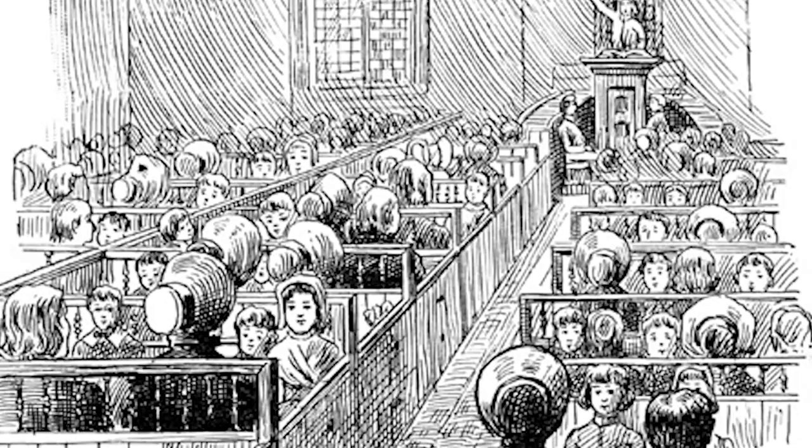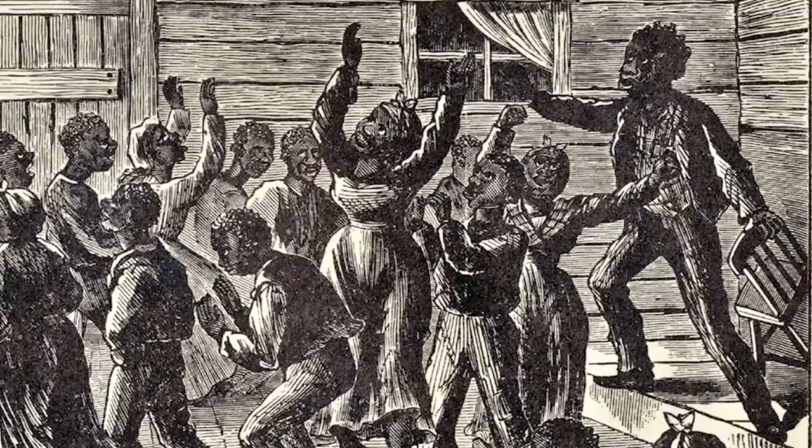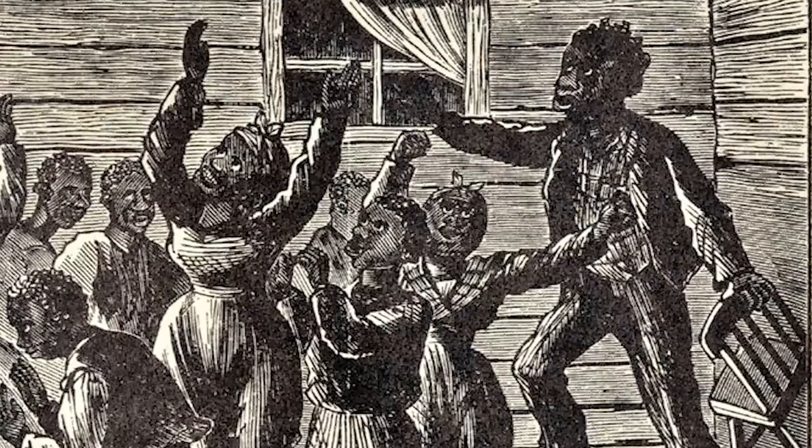Many rural slaves, however, lived on spread-out plantations, where compulsory attendance in white church was logistically difficult. As a result, they developed their own separate and informal religious practices. It is from these rural religious expressions that the musical tradition of Negro spirituals developed.